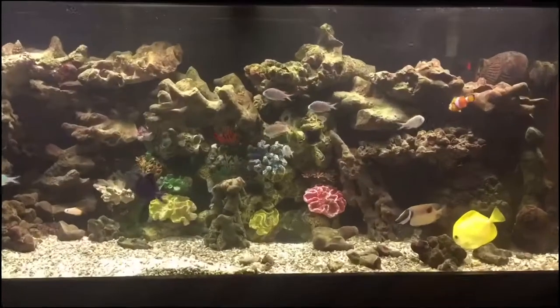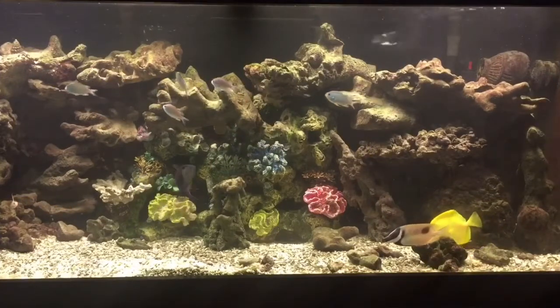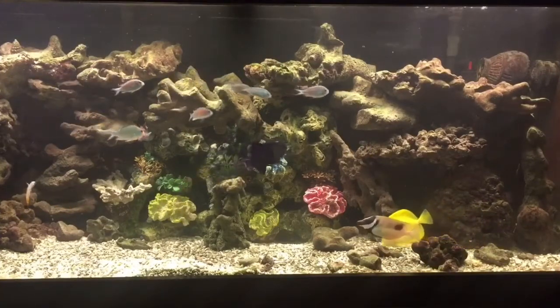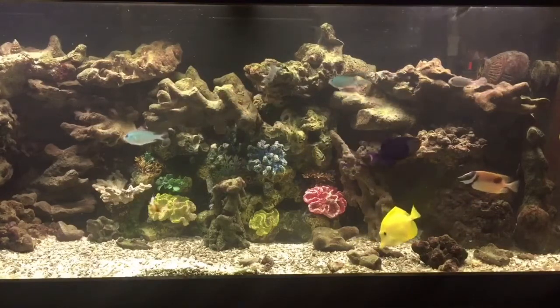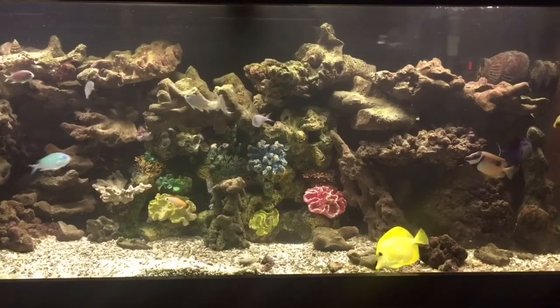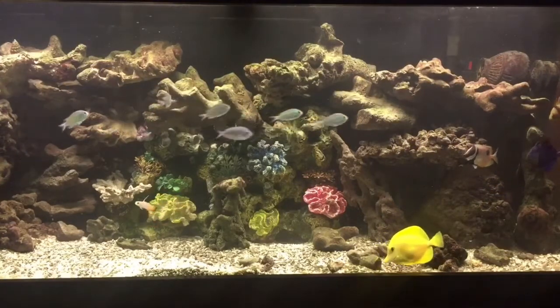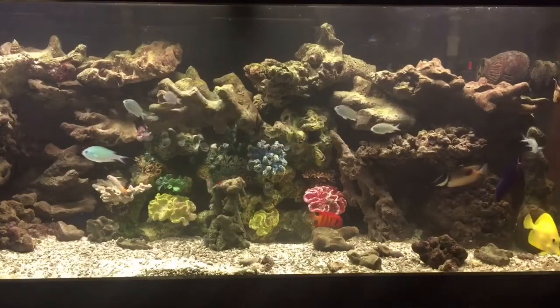This tank is run on a Fluval 406. It's got two hang on the backs, which are mainly just for polishing the water. It's got about 15 to 20 fish in it right now. It also has two banded coral shrimp, and it has a bunch of hermit crabs and snails in it as well.